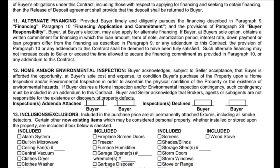Alternate financing. The buyer may obtain financing which differs from that specified in paragraph 9. Even so, the buyer is not relieved of the buyer's obligation to pursue the financing specified in paragraph 9. If the buyer accepts alternate financing from that specified in paragraph 9, then this change must not increase the seller's settlement costs. Paragraph 12. Home and/or environmental inspection.